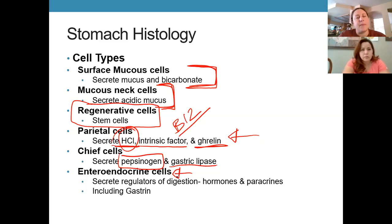And these are going to be major regulators of digestion that work alongside those enteric nervous system plexuses that we talked about last time. The big one, really the only one that you need to worry about, is the hormone gastrin, which has major effects for encouraging the stomach to increase its secretions when it's getting filled with food. And it also has interactions with the small intestine that we'll touch on a little bit more later.